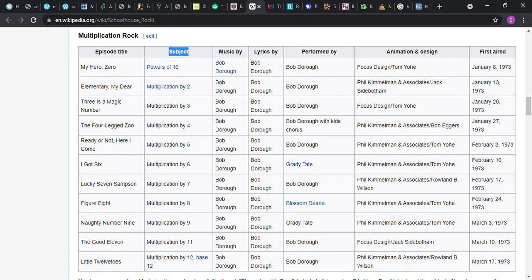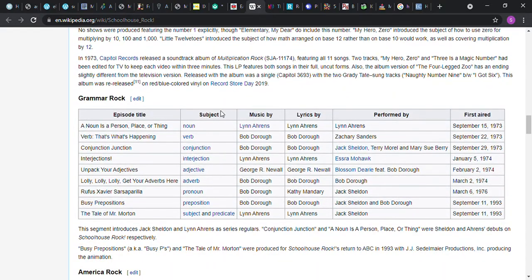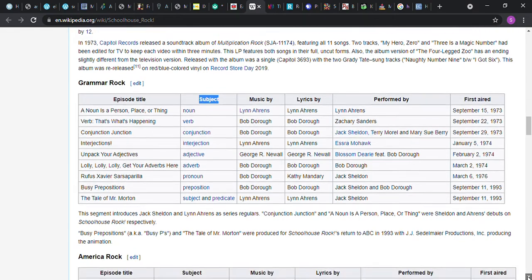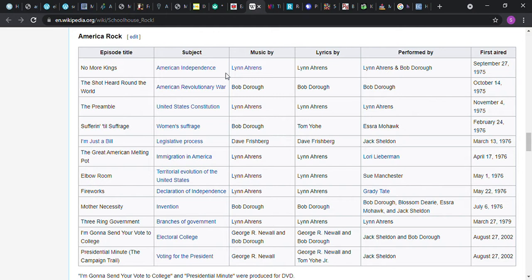So it teaches the multiplication tables there, and then you can see the Grammar Rock. It teaches the parts of speech. So they sing and they memorize and they know it by heart, which one's the noun, which one's the verb, adjective, adverb. So it's easier to teach it because they know that. And this is America Rock, and it teaches about American independence, the Revolutionary War, immigration, branches of government, and then so much more.